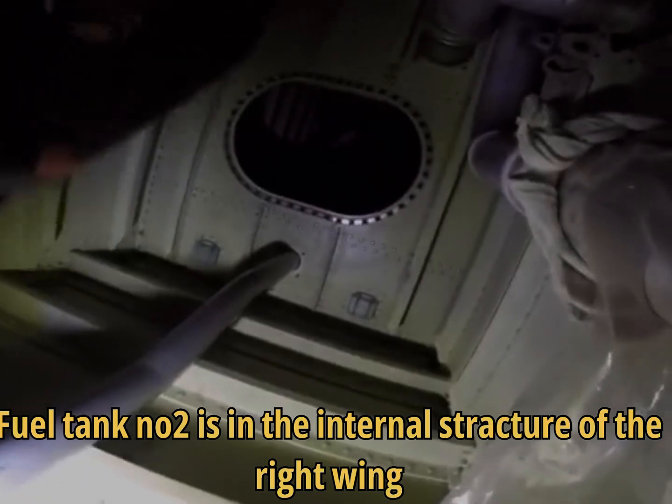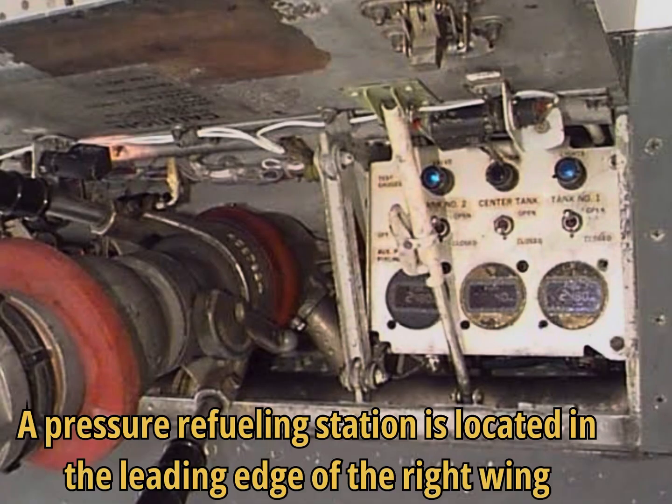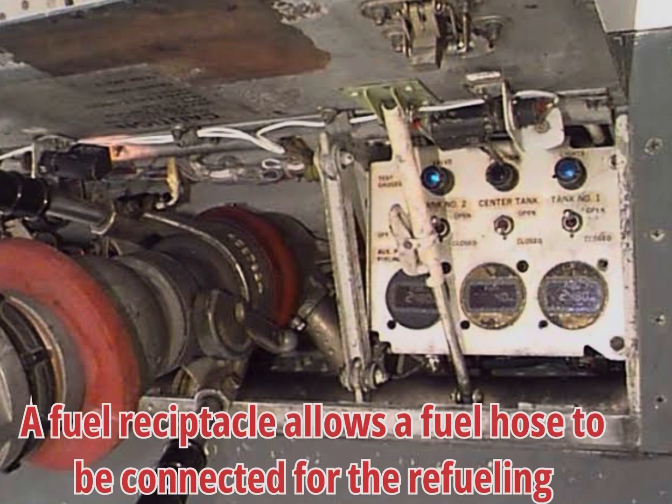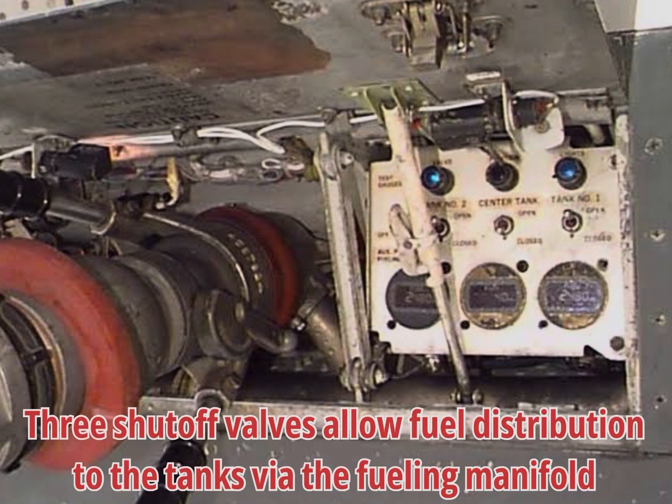A pressure fueling station is located in the right wing leading edge. A fueling receptacle allows a hose to be connected for the refueling. 3 shutoff valves allow the fuel distribution to the tanks via the fueling manifold.